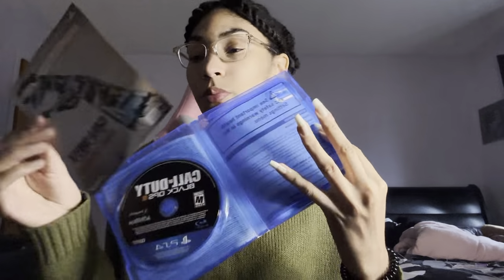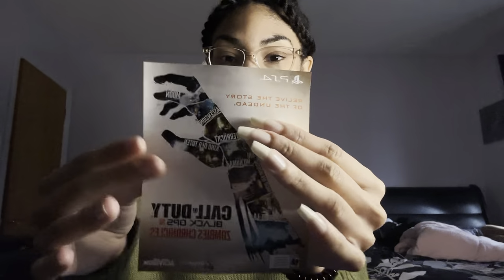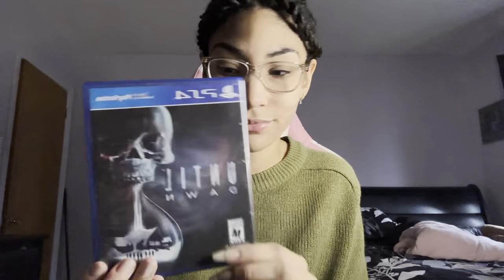No scratches. Taking it out for you. Okay. Paper for the Zombies Chronicles. This is useless though, because I already used the code. And it's expired. First one. This one is a little dirty, but it's okay. I hope.